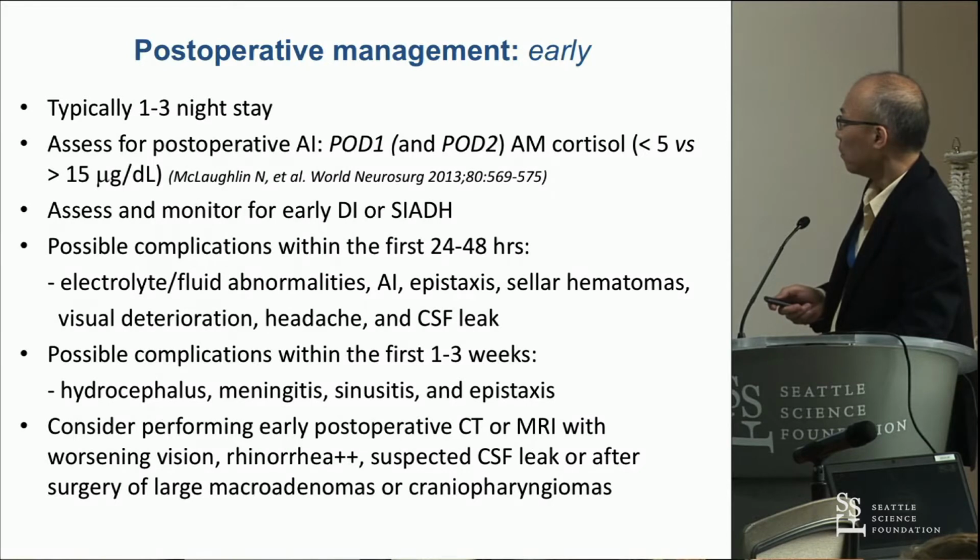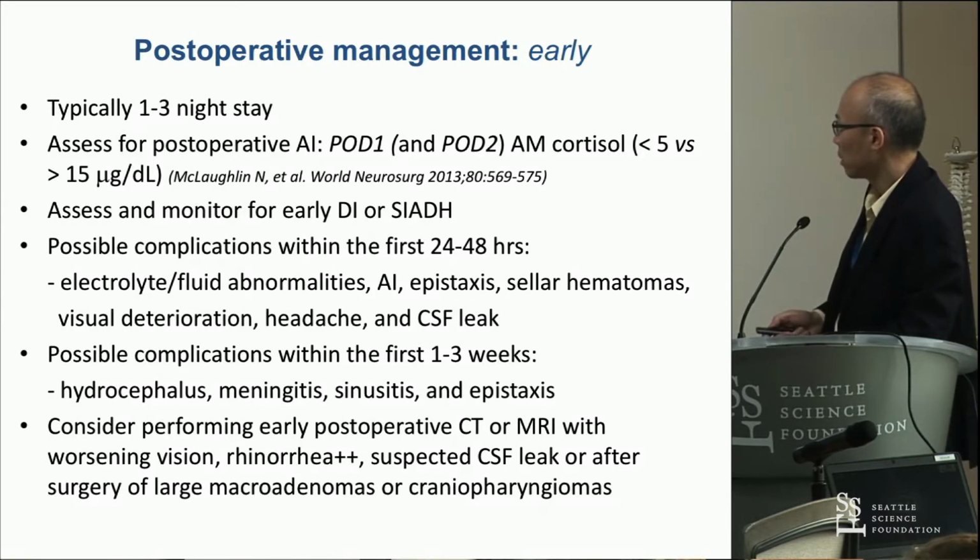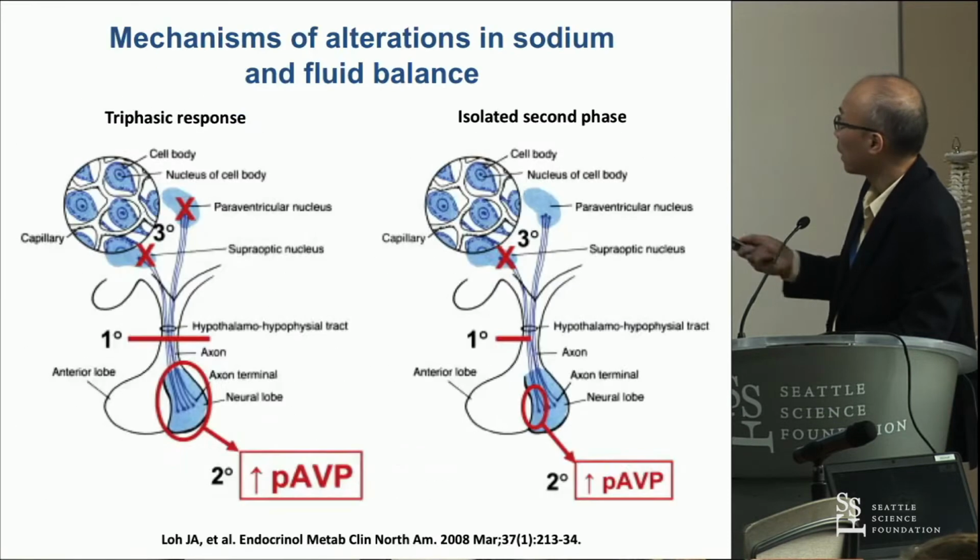And that's pretty much it. You guys will request CTs and MRIs if the vision is worsening or if a CSF leak is suspected.